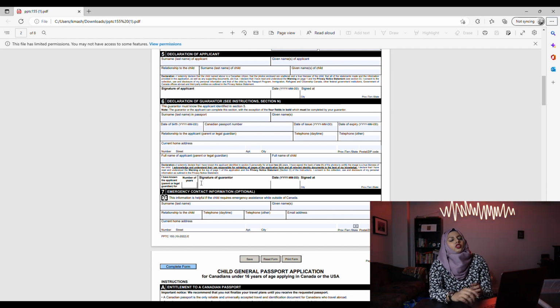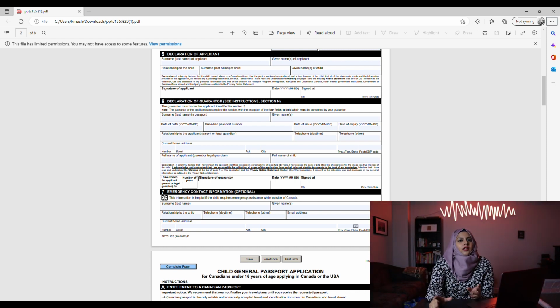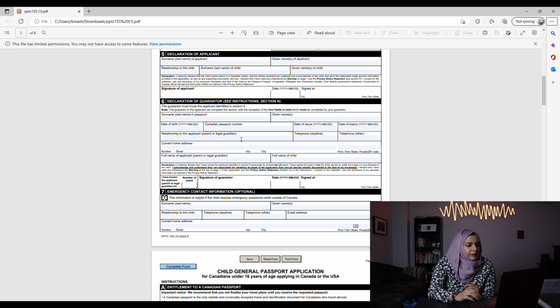And your guarantor should also sign in one of the photos of your child's picture. So when you go to Staples and you tell them that you need children's passport pictures done, they will put stamps on the back of the picture saying that I agree that this is the likeness, and then there will be a blank over there, and the guarantor needs to sign behind that photo. You have to make sure that your guarantor signs on the photo and in the application for this application to be valid.